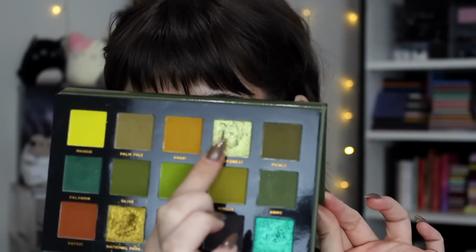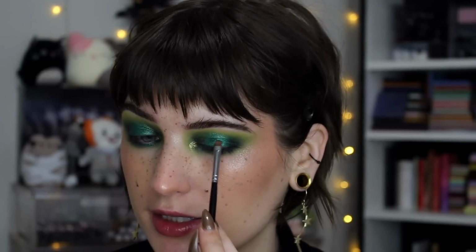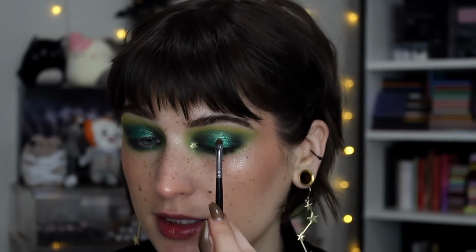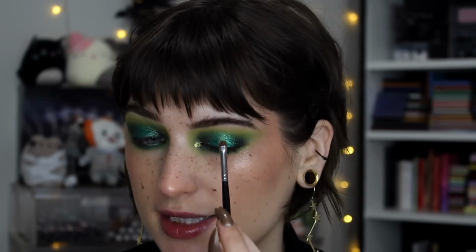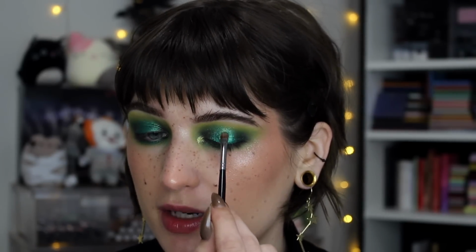I love this so much, and I do basically just kind of want to leave it like this, but I am gonna take Rainforest again, like the first look. I'm gonna highlight my inner corner with it, but I'm also just gonna put a little dabble of it just in the center of my lid. I will, of course, show you. I know I didn't use the National Park shimmer in this video, but I'll get to it another time. But yeah, I just wanna do a little dibble dabble of it, just down the center of my lid, just to give a little extra boost of brightness. It's not gonna be crazy bright, but just to give a little bit of dimension.